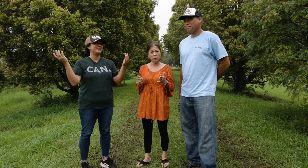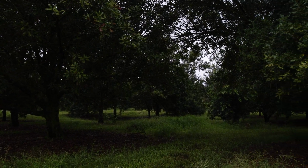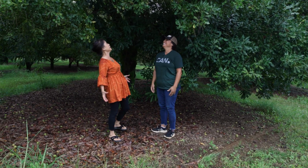It is raining. Ka'ua kanilehua. That's the blessings. It's blessings. Macadamia nuts. Yes. Macadamia nuts. Everywhere.